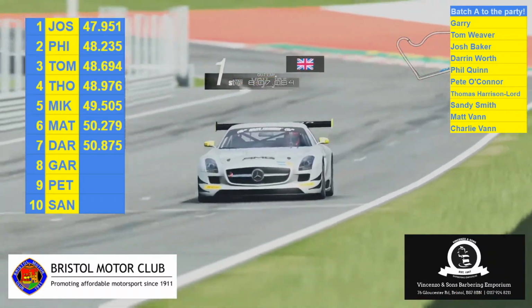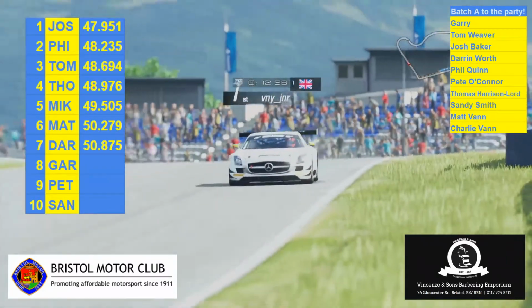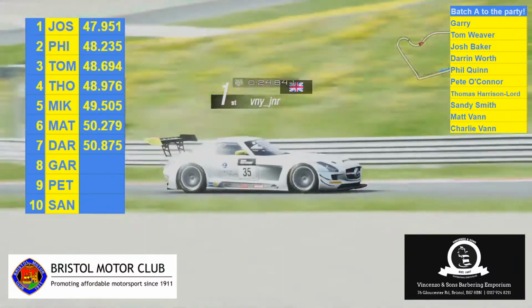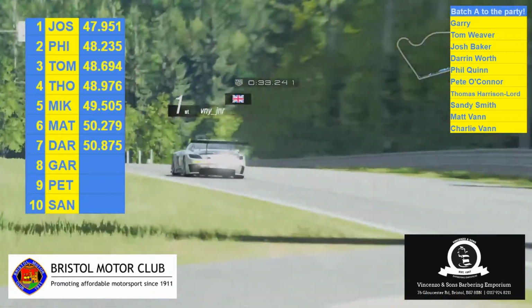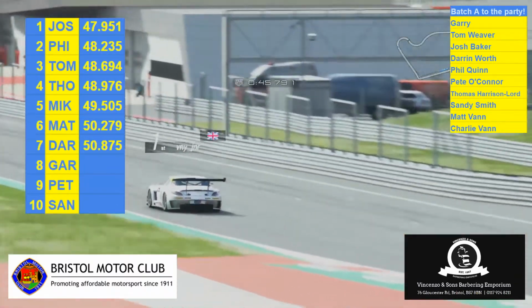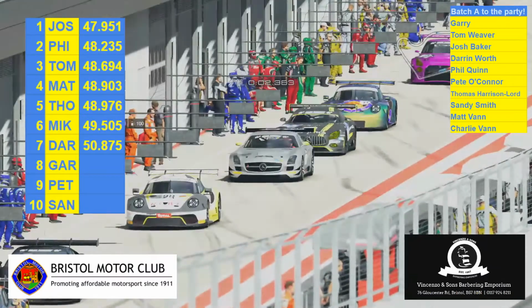Matt Van, back on track for his second timed run. Currently on a 50.2 and sat in 6th place. He's going to need the best part of a second to drop into 5th, but that seems eminently possible. Showing a green light there. He's missed the apex there, and he doesn't sound too pleased. Let's see how that mistake has affected his time. 48.903, which puts him into 4th place. Reasonably happy with that.